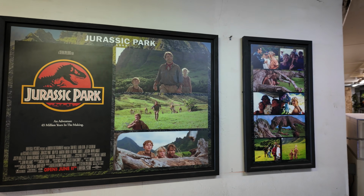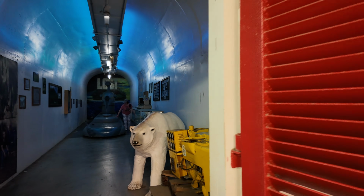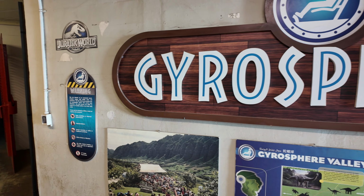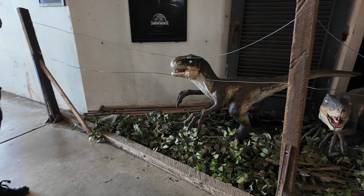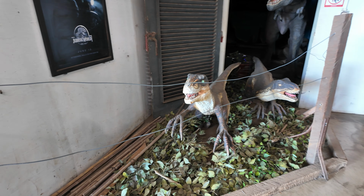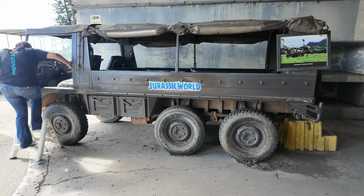Jurassic Park, what I'm so excited about. And Jurassic World, all the Jurassic movies. And look, for all the Lost fans out there, it's the polar bear. Sphere. And dinosaurs right there. Look, Velociraptor. Oh, look at that. I'm happy. And of course, you have to end with Jurassic World. The Jeep from Jurassic World.